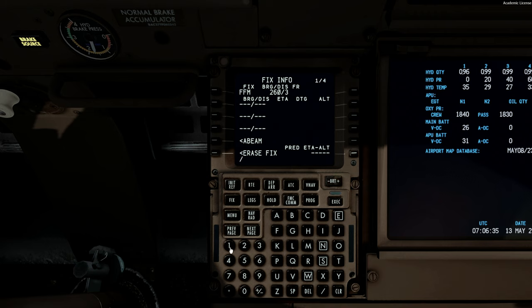FFM VOR and 25 miles. So this is our engine out procedure. We'll select 5,000 here for our transition altitude. That is checked and set for the engine, for the ETOPS, I'm going to call it. I know it's not ETOPS because we have four engines. It's the EDTO. There's just no nice way of saying it.